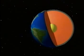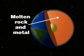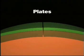Below the crust are layers of rock and metal that are so hot some of it is melted or molten. Crust floats on top of these layers, and because it is floating, it can move. The Earth's crust does not move all in one piece, however, but in large segments called plates. Geographers think that Africa and South America are two plates that very slowly move apart to form the two separate continents we know today.